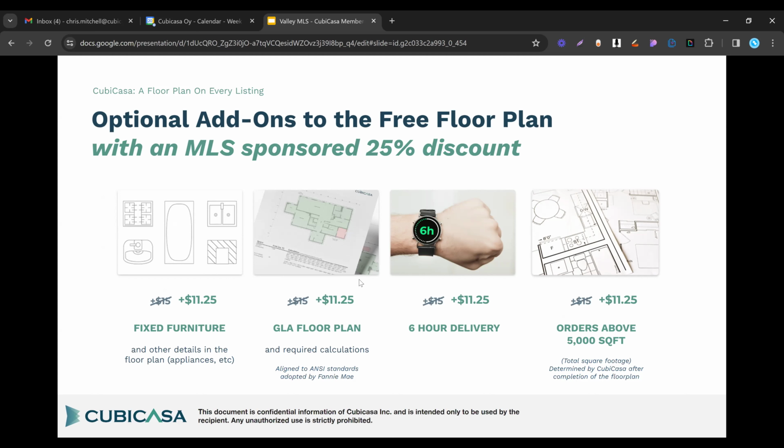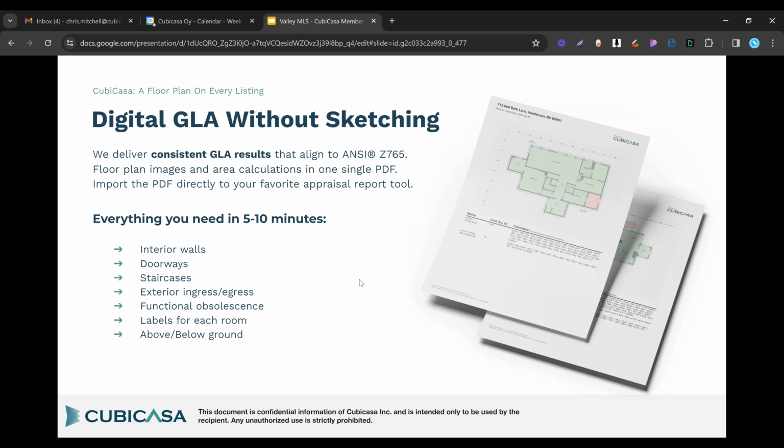So a little bit more about the GLA sketch. If you're an appraiser or if you're an agent that just wants more information about the breakdown of calculations and whatnot, we do provide a PDF of the GLA as well. That includes the floor plan as well as a breakdown of the calculations. Most appraisers just import that into their favorite appraisal report tool such as Total by a la Mode, and it just saves the whole process of having to manually measure and sketch the property.